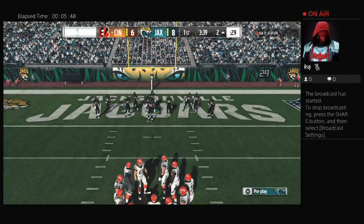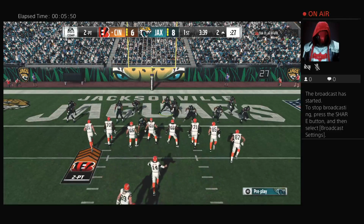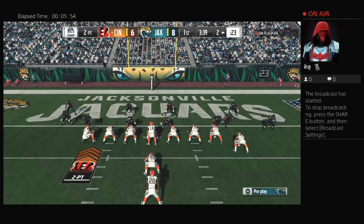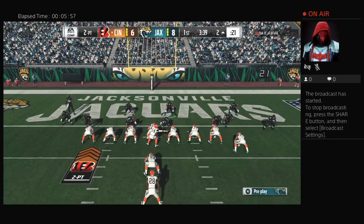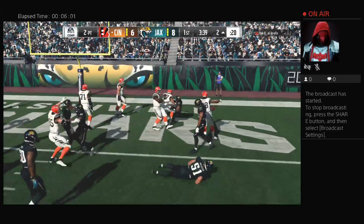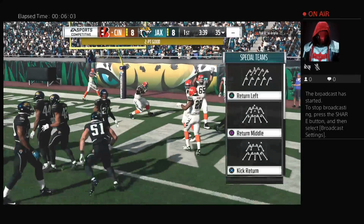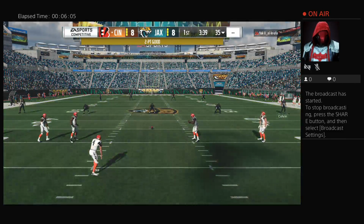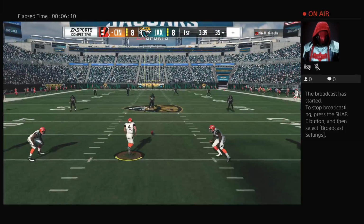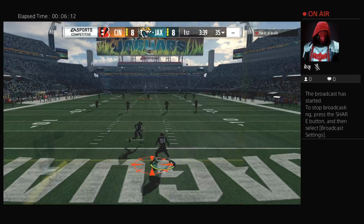So they're going to go for 2. Here's a toss coming right. And he'll get into the end zone as the 2-point conversion is successful. So we're right back where we started. All even as the kick's away.